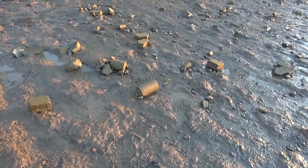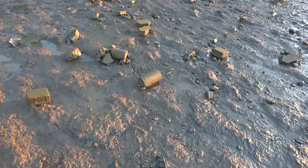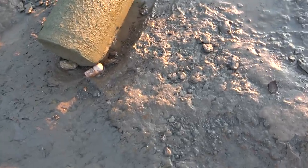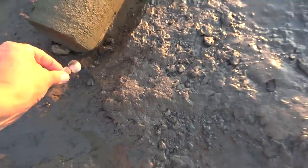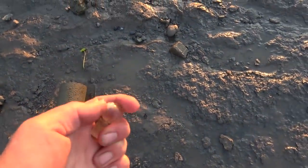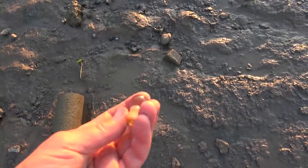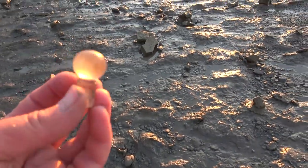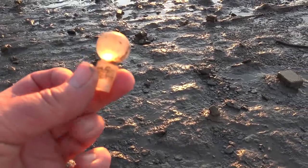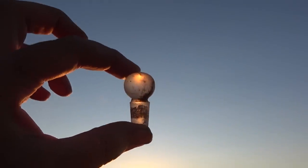I've seen a bottle stopper. It's just down there, right in the centre of the screen. Let's go and investigate. Look, there it is. Just there. Ooh. Oh, that's nice. Ah, that is really nice. You know what that means? It means the obligatory bottle stopper in the sun shot, and we have to do it before the sun goes down. Isn't that pretty?